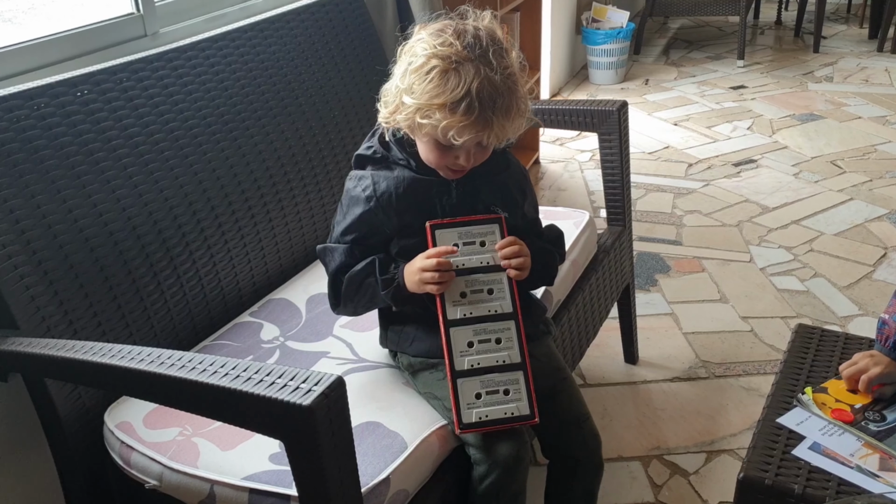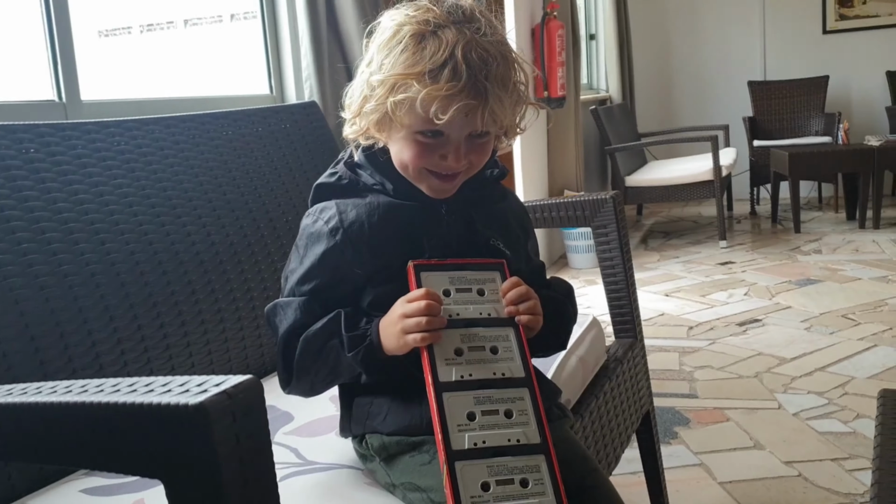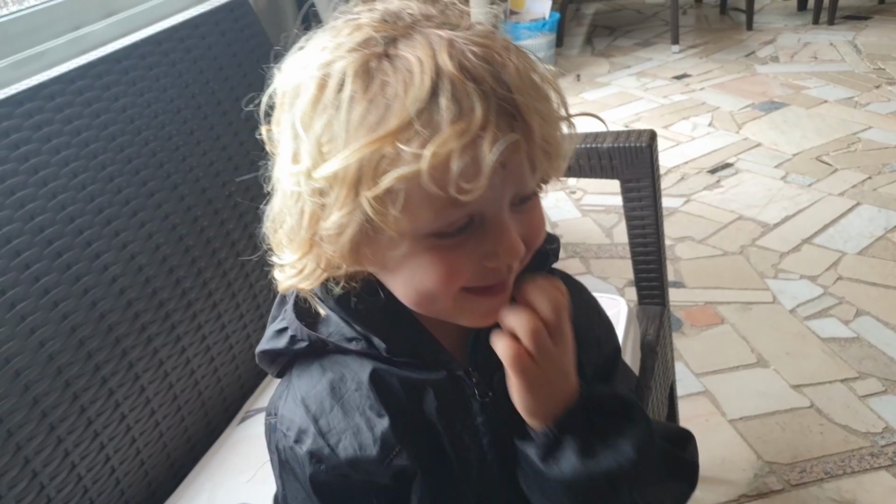What is it? Some kind of what? A telescope. You think it's a telescope?